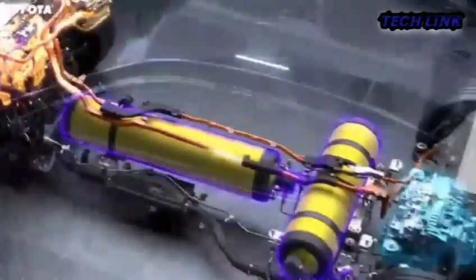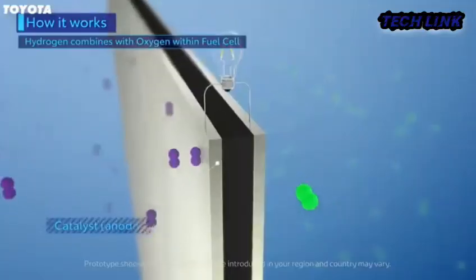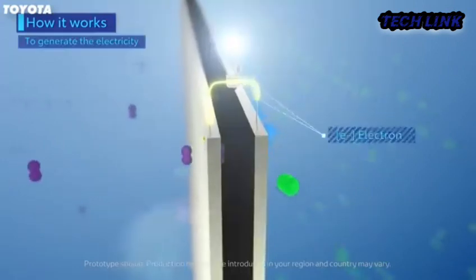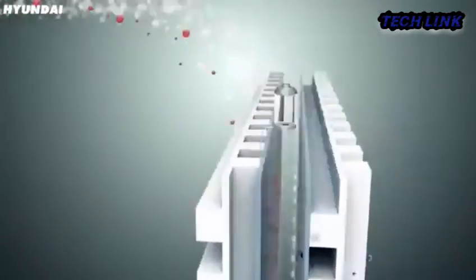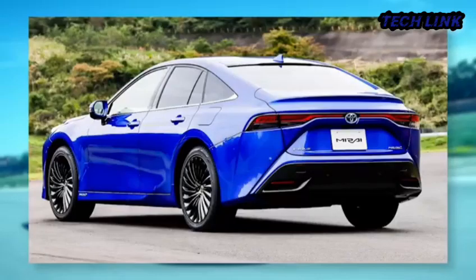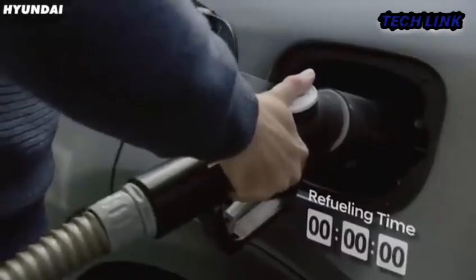To perform the same amount of work as gas, it requires more hydrogen. A hydrogen fuel tank also takes up a lot of room, which means that if you want to go the same distance as a gas-powered car, you may have to sacrifice some of your trunk and passenger space. These are some of the most important differences between hydrogen and gasoline combustion engines.